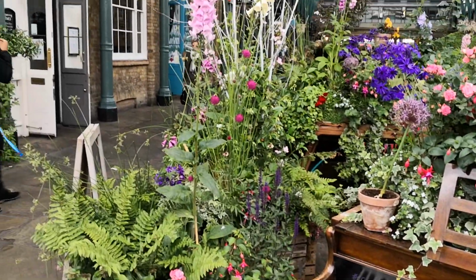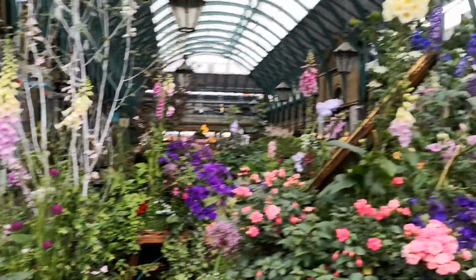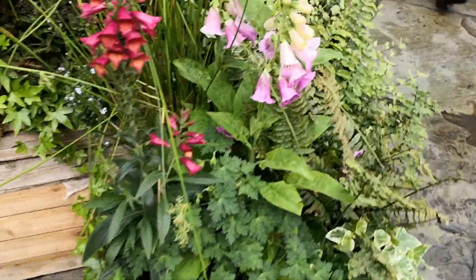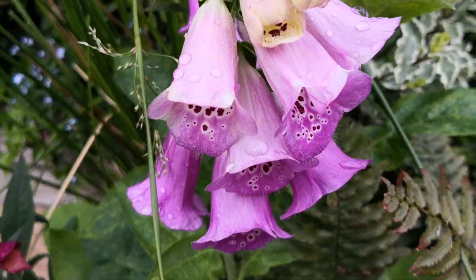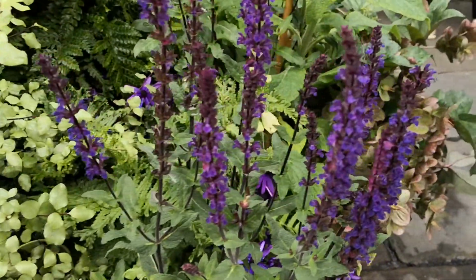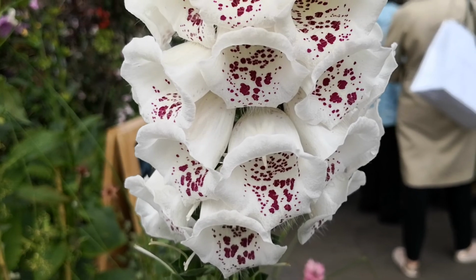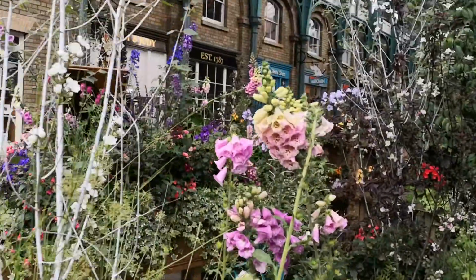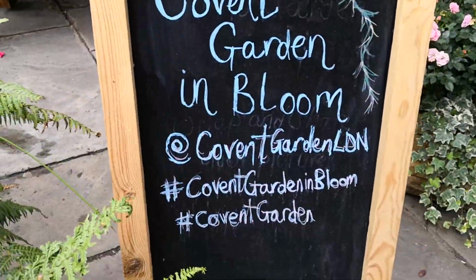Absolutely incredible. And the Canterbury bells, or the digitalis, are standing up there proud. They look lovely with the rain on them. Lovely purple here. And just look at those. You can look right back through there. Covent Garden in bloom.